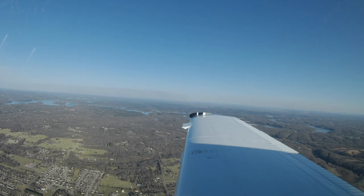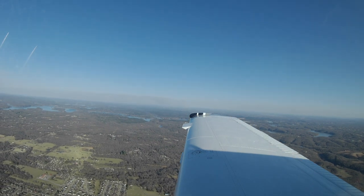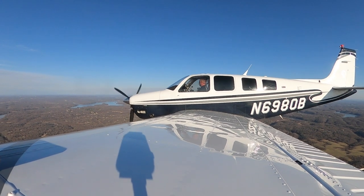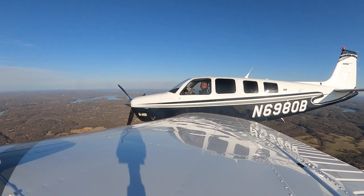All right, go ahead and turn on the taxi and landing lights, our auxiliary pump is off, we don't need it. Just kind of in the middle of our descent right now.